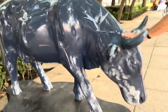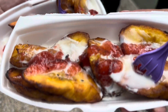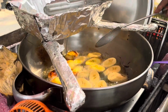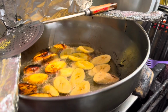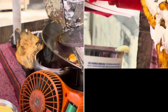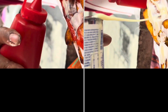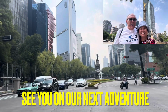Fiberglass. Is it? Fiberglass. So we end up eating this banana queue here in Mexico like this. Look at the banana queue. Banana queue. Oh, see? They put condensed milk. Look at that. Ooh, yummy. Lechera, condensada, sí. Fresa. What is that? Ketchup? Fresa, es dulce. Ah, dulce.